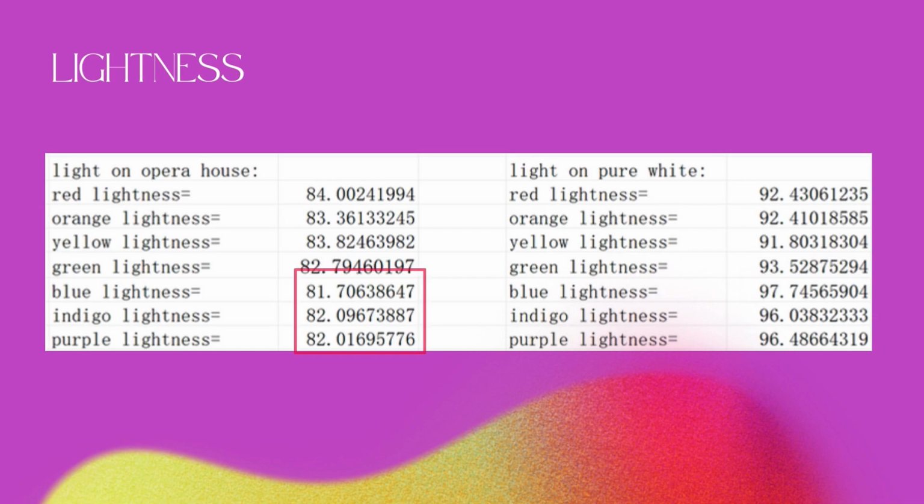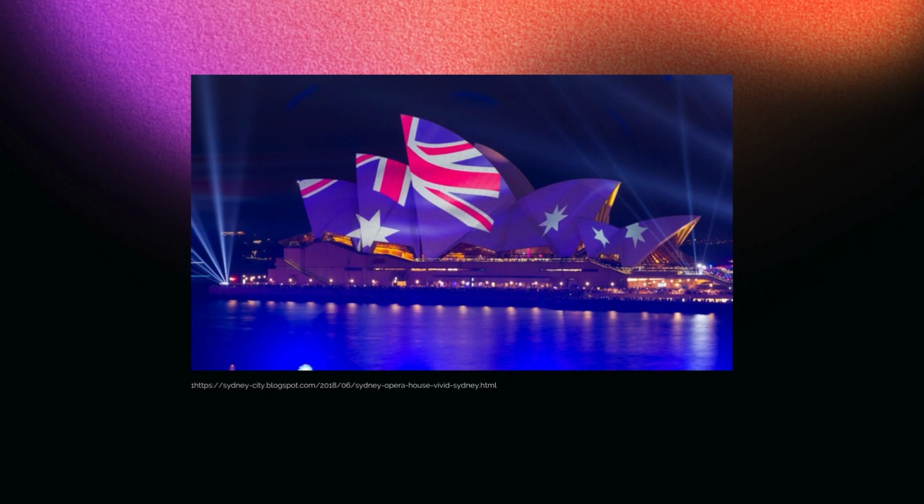Now let's talk about brightness. Compared to our pristine white canvas, the lights on the Opera House exterior do dim things down a bit. Blues, indigos, and purples seem to get sucked in the most, while reds shine through a bit brighter. Imagine projecting the Australian flag. You'll notice the red popping more, while the blue fades into the background. So designers might want to up the brightness on blue to really make the flag stand out.